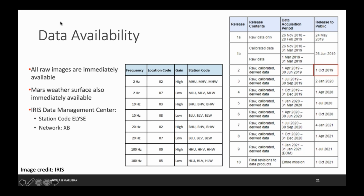One important thing you might want to consider is the frequency of the data. InSight does record over several frequencies, but because of data limitations sending it back, it won't always send the high frequency data. That tends to be only available for events that are detected or things of that nature. So if you try to download, say, the 100 hertz data, you might notice that it's not available every single day, and that's the reason why.